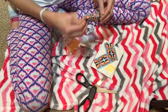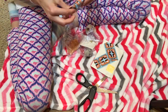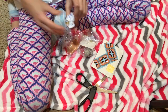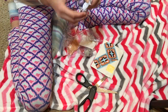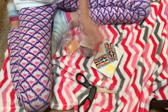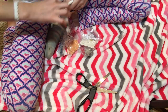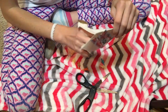This one doesn't say who it's for, it's just duct taped. Oh wait, I think it's a squishy. I don't think I was supposed to open it. Whoops. Cool. This is also for Liam. It's like some monster thing. Let's open this. Whoa, there's a ton of little plastic dinosaurs.